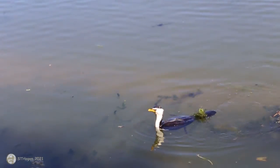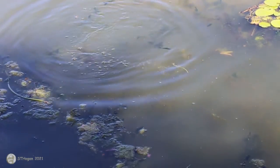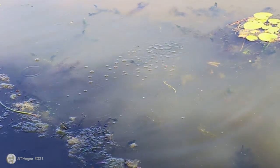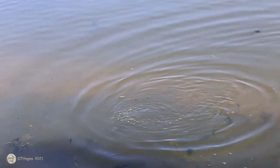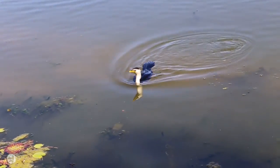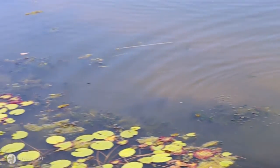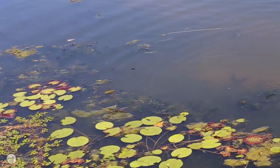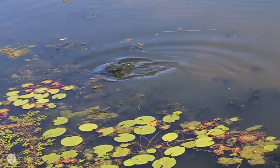He is getting things. He comes up and eats stuff. You can just see him there in these bubbles. Probably just about seen enough of him now. I was just so excited to see him like that, swimming under the water, because the water's got so shallow now.